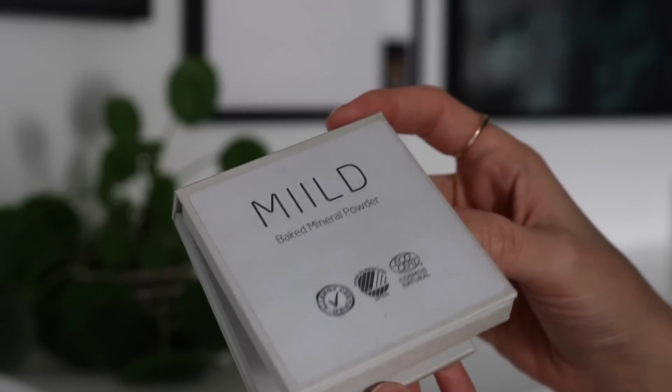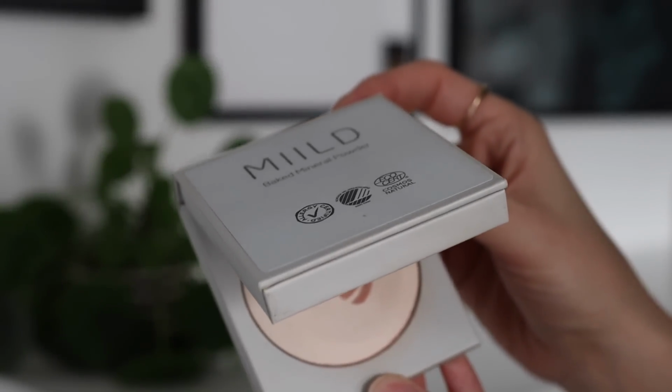Then I will just take a powder. This is a baked mineral powder, also from Mil. I've been using this for years, and I will just set my under eye area here, a tiny bit around my nose, and then a little bit on the chin. And then that's it for powder.